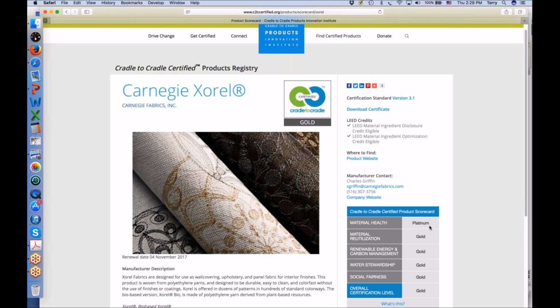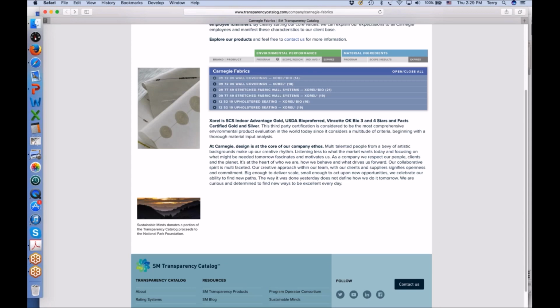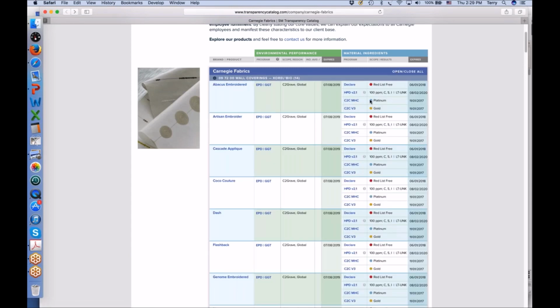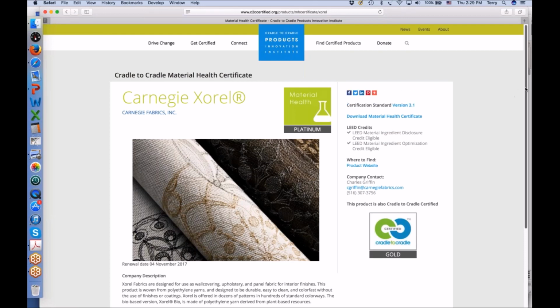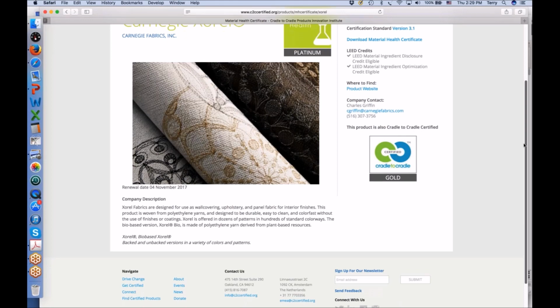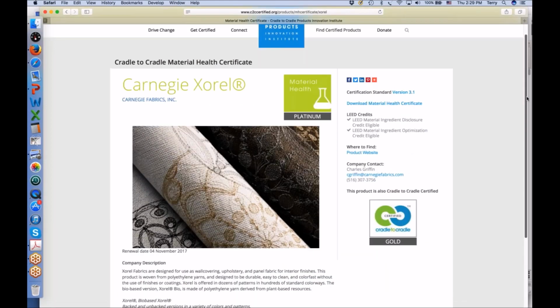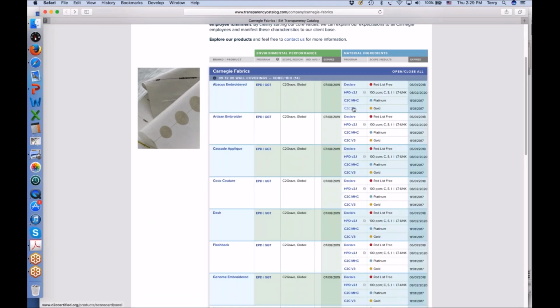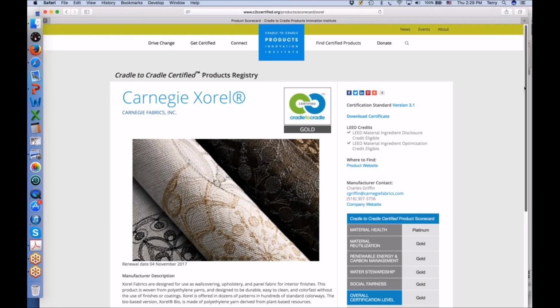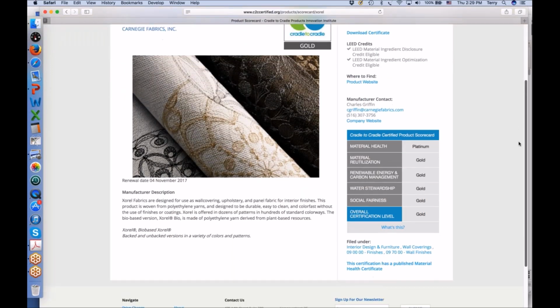So we underwent an additional step to take a closer look at the product itself, and that's where the material health certification comes in. Looks at the chemistry of the product. Is there anything in there? And if you come down a little bit, they have a little grid there, and as you click on it, you'll see if there's any red list in it. Is there anything in there that might be harmful, that might be problematic? So we subjected ourselves to even an additional level of scrutiny just to make sure.